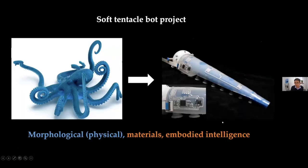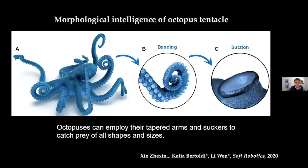But these are even just passive morphological features. I think for embodied intelligence, there is morphological intelligence, material intelligence, and eventually embodied intelligence. So I want to introduce today a soft tentacle project, which covers all three aspects and has been done by a single student of mine. His PhD thesis is working on this project. So first, let's look at the morphological intelligence of the octopus tentacles.